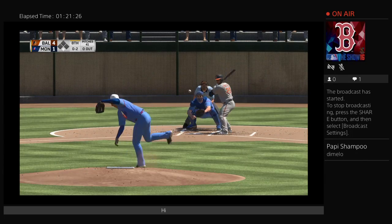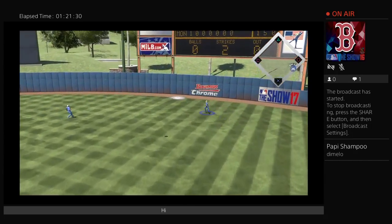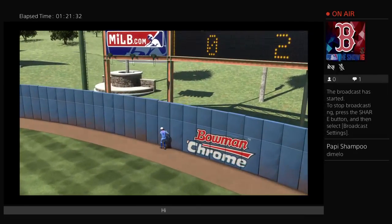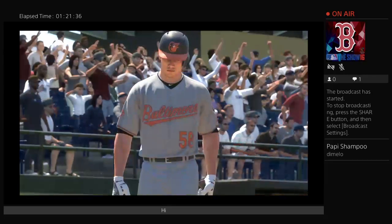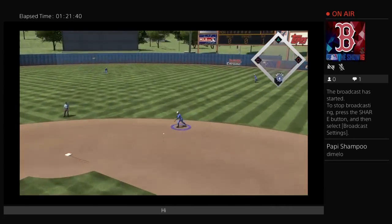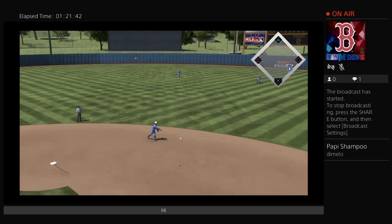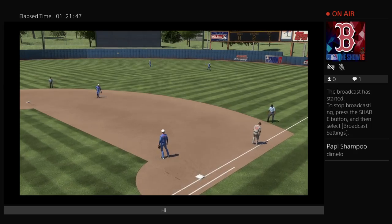A swing and a high drive to right center field. Hence, racing back. He makes the play. A fine running catch to get the first out of the inning. Up next for the Orioles, pitcher Jeremy Liner towards second. On to Freeman at first, and there are two away now.